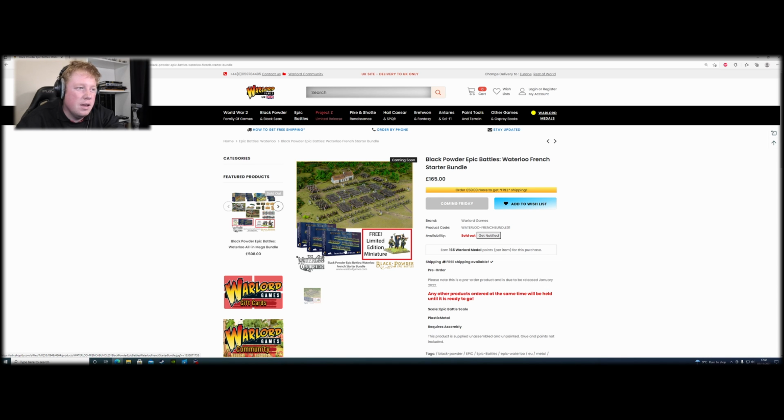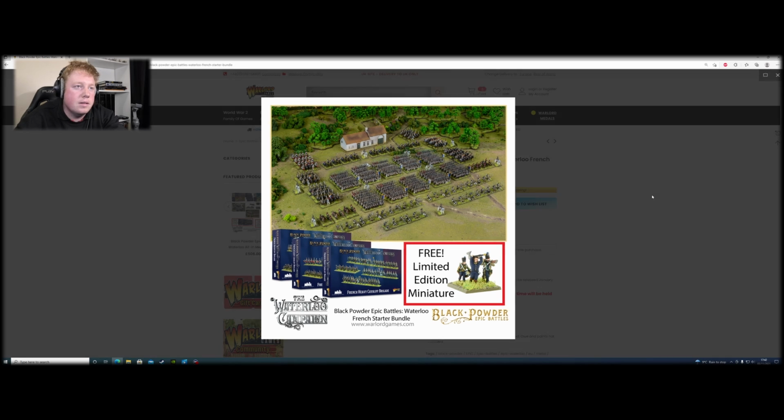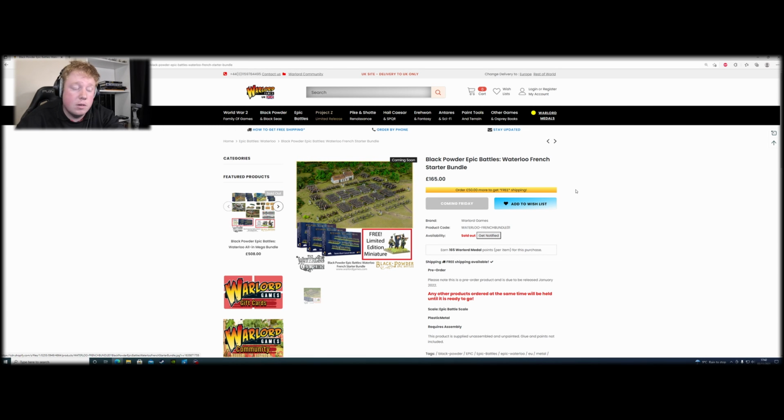I'm not going to probably go with the extra stuff, so these extra bundles here, 165. I'm probably not going to bother. If I want to buy any more of these, I will. But yeah, keep an eye out for painting. I'm going to try and get some painting tutorials when it comes out. I'm really looking forward to getting my hands on some of these sprues.